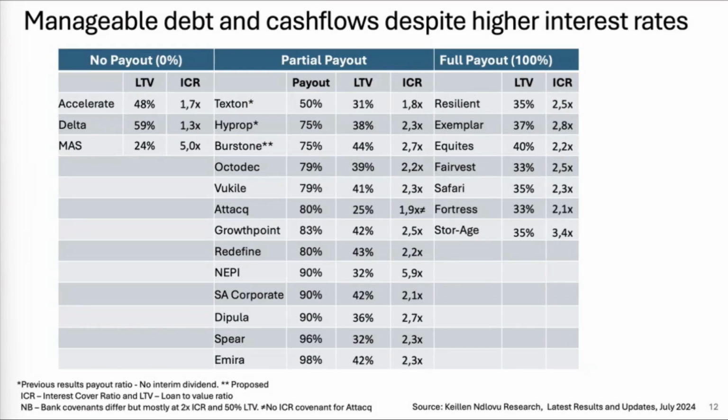Mas is a solid business, doing very well, but I guess they've been caught up with the debt markets in Eastern Europe. It's been quite tough, or basically closed, and rates have been going up quite a lot. Those are stabilizing now, so they withheld dividends just to be comfortable. And then on the partial payout, the minimum required by the REIT legislation is 75%.